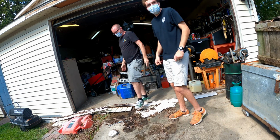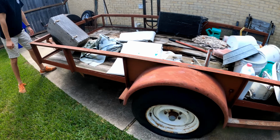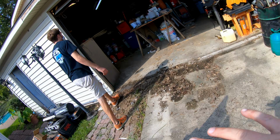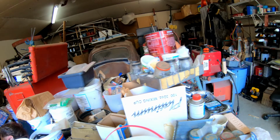All right. We have all this to move right here. This trailer's got a flat, so we'll have to get that taken care of. All right, we lucked out and got it to hold air. We've already got this main area cleared, so these sawhorses and toolboxes need to go next.